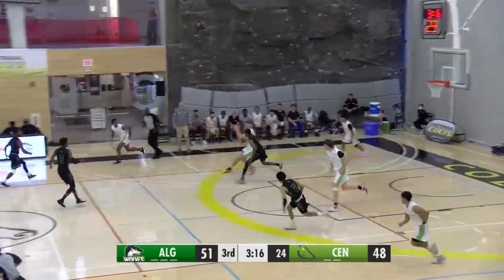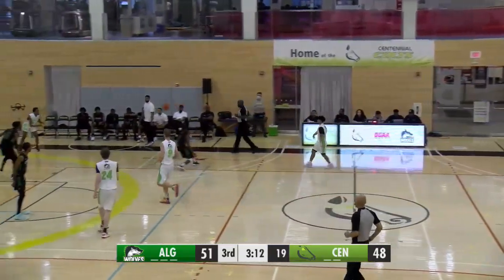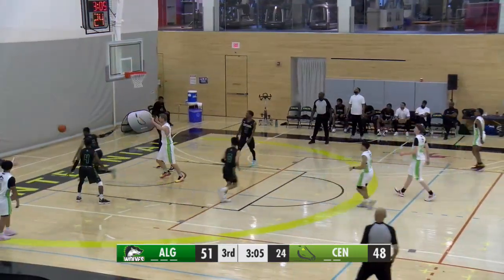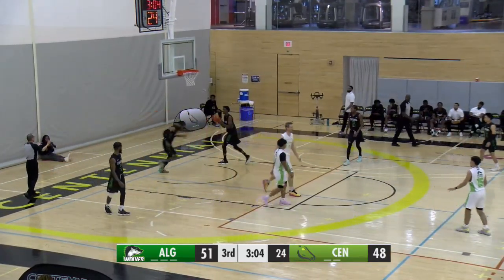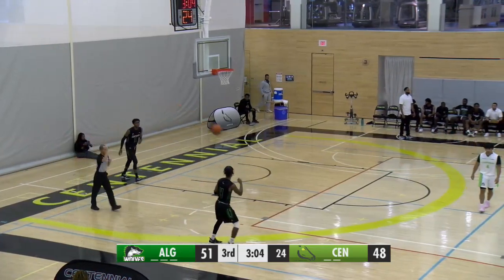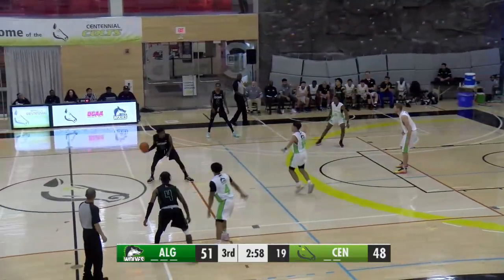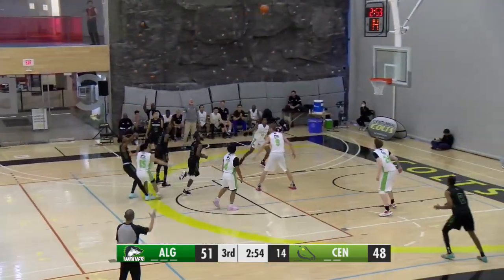In and out by Shiloh. He's missed his last couple threes now. And as you mentioned, Zach, just tenacious defense, this time by Yusuf, although he has given up a lot of size, just in the right position, holding his ground. Absolutely. All about that strong defensive positioning, keeping yourself between Braden and the rim.